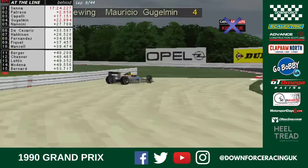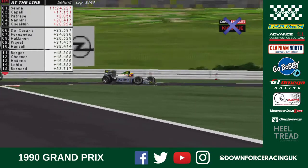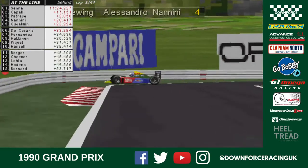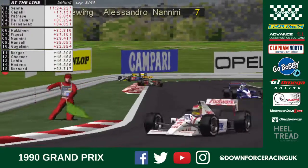Patrese's gone off. And Gugelmin off as well. Well, two drivers dropping it. Very greasy conditions. But first Patrese, then Gugelmin. And Nannini goes off, trying to avoid Gugelmin's car. So Patrese gets going again. Gugelmin's off. Fernandez trying to recover, but Nannini is way off the circuit.